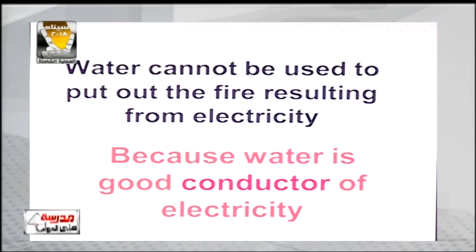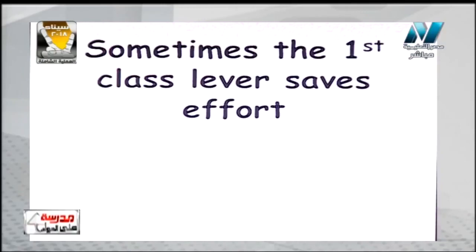Another question that says: sometimes the first class levers save effort. Sometimes the first class lever saves effort. احنا عارفين كويس قوي ان احسن نوع ليفر هو second class لكن النوع الاول او first class احيانا بيوفر مجهود واحيانا مش بيوفر مجهود. I'm sorry. Why does the first class lever save effort?